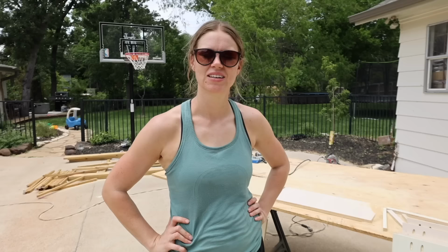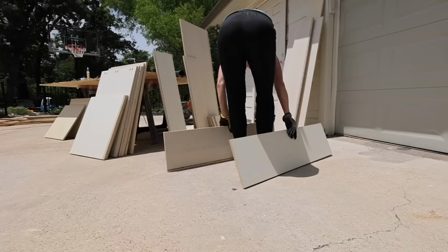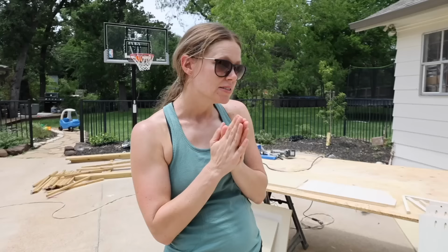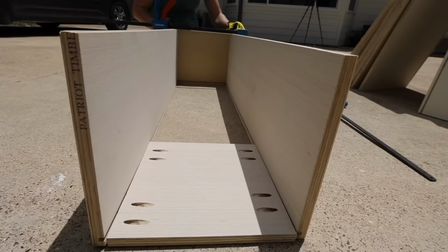Okay, so what's next? I'm gonna go ahead and start assembling some of the cabinet boxes and then cut the backs of the cabinets so we can hopefully finish the cabinets. It ended up being so late in the day that I was only able to assemble two of the small boxes, but thankfully that put us in a good position the next day to be able to finish everything up.